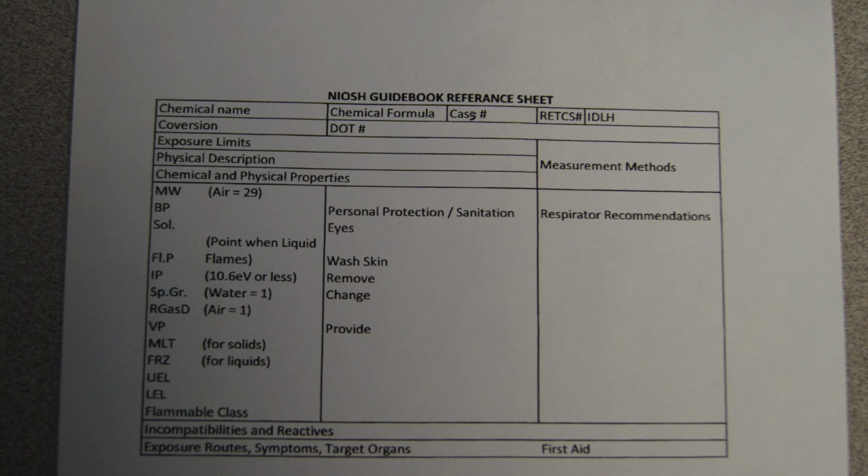So if we go down below chemical and physical properties and the 3 big boxes there, we got incompatibilities and reactives. In there, we're going to talk about, is it reactive to water? Does it polymerize when it touches air? Is it reactive to this chemical or that chemical? So it's saying, yeah, it's going to create some nasty stuff if it's mixed with water, or it's going to create some nasty stuff if it's mixed with air.